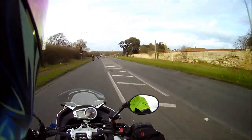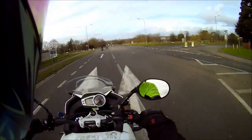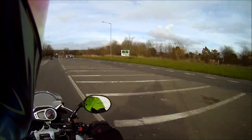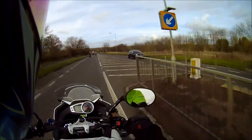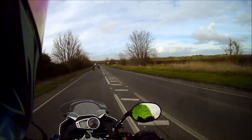The sheer torque makes overtaking an absolute cinch. Again, it doesn't matter what speed you're going, if it's slow moving traffic, if it's overtaking a 55-mile-an-hour car, you can do what you need to do.